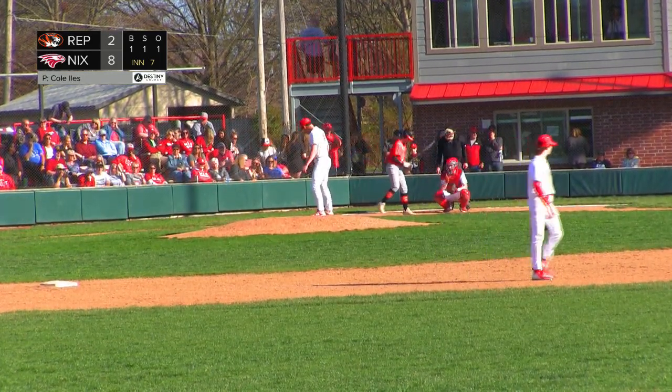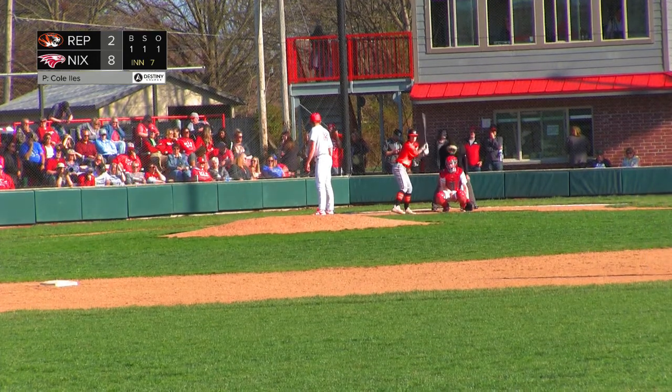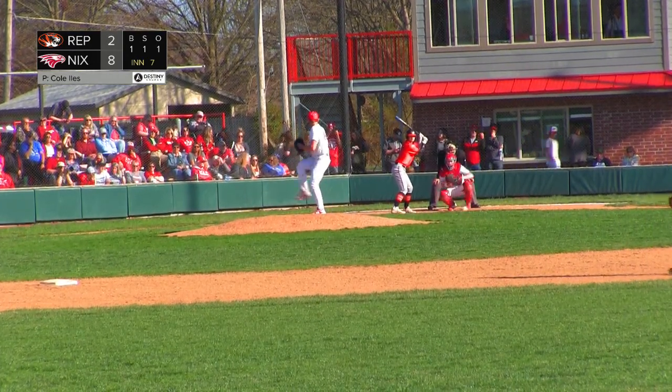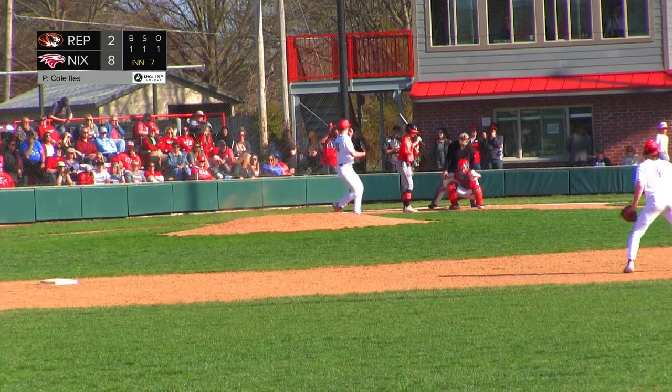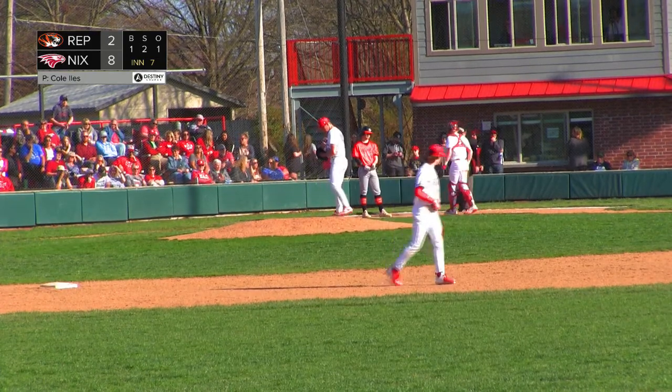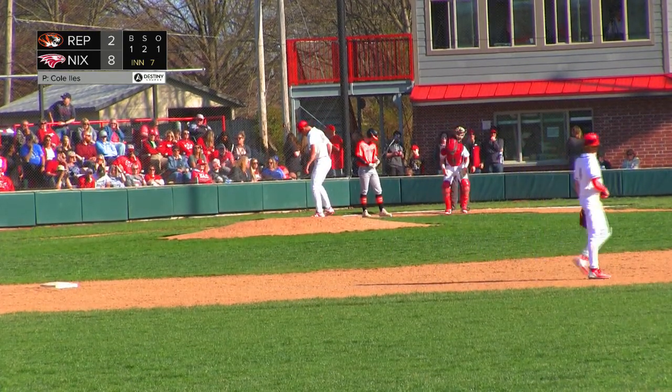And he takes a strike. 1-1 now to Bryce Messier. Dugan delivers the next one. It is a strike, fastball, outside half of the plate. 1-2 to Bryce Messier, looking for his first hit of the season.